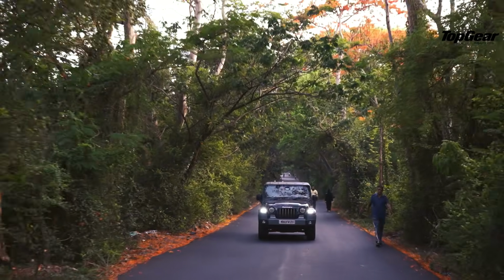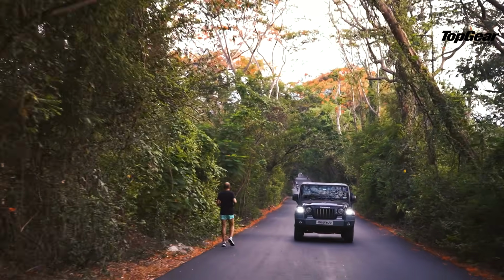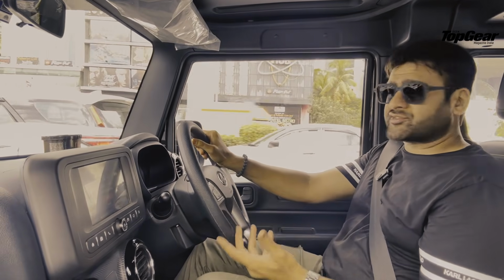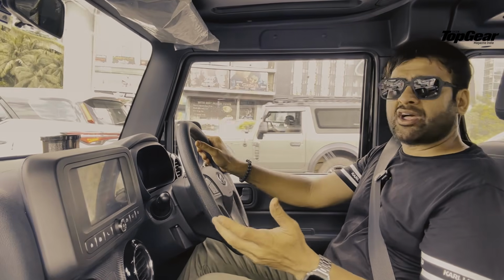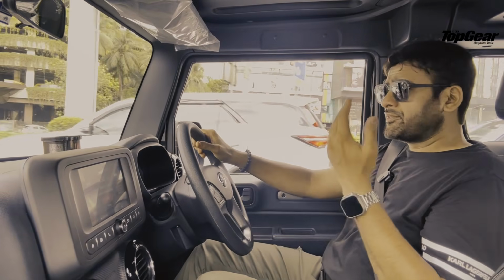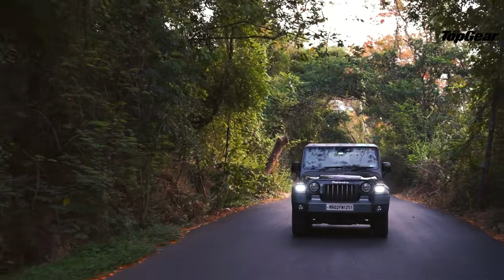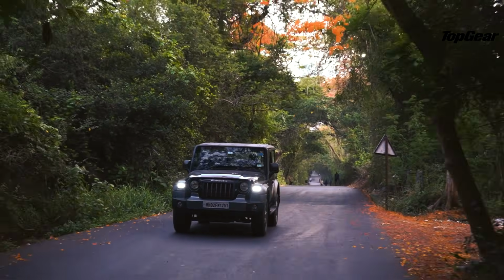Now it all comes down to personal perspectives: what you like, what you don't like, what your purpose is going to be. Both of them, in my view, are good lifestyle off-roading cars. Jimny, I think, is more car-like. You can drive on the roads more comfortably, though Thar can also do the same. I'm driving right now in the city and it doesn't feel that bad; the environment isn't so bad that you can't have a good drive. It's not that. But Jimny just has an edge over that.